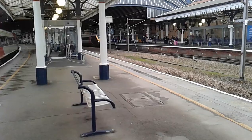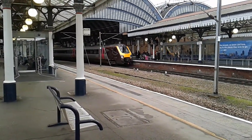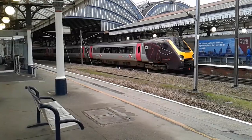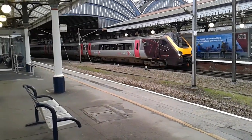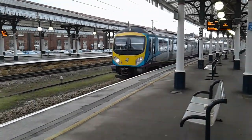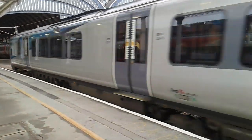Okay, the next service to arrive is going to be a cross-country service to Reading. It's worked by 221129. I'll get the times for you in just a moment. I've moved up to this end of the platform because the wind isn't as severe, primarily because I'm partially shielded by a bit of everything. But coming in here is going to be 185101. They'll be working a Transpennine Express service to Scarborough.